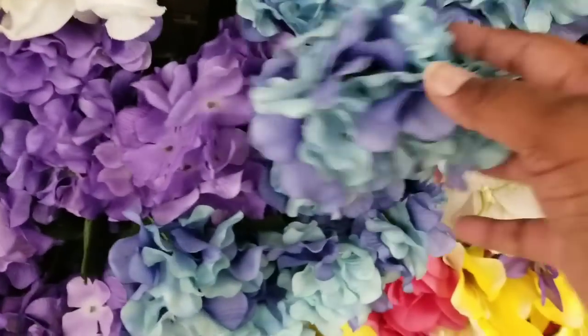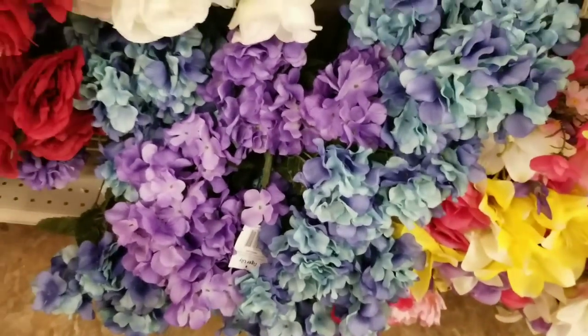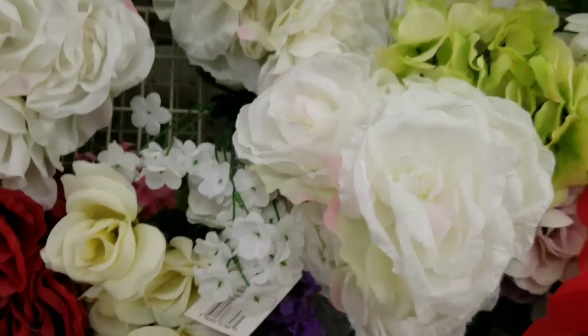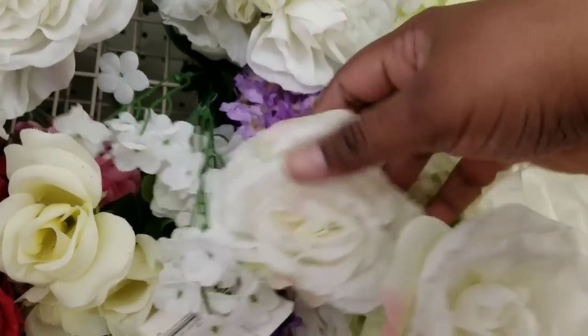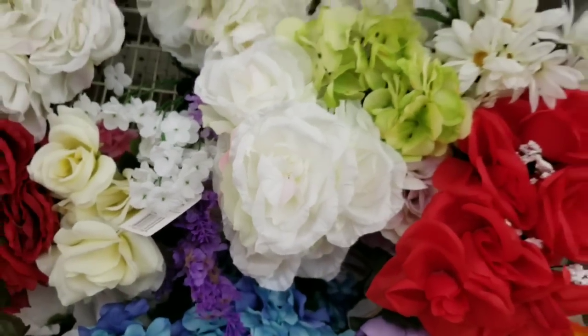Now, they did have some different colors of hydrangea bunches, I believe. These are so gorgeous with the blues and the purples, and I did find the cabbage rose style in an ivory too, so they did have multiple colors available.